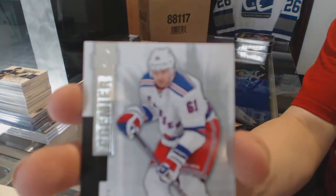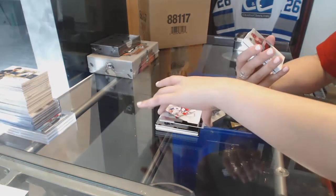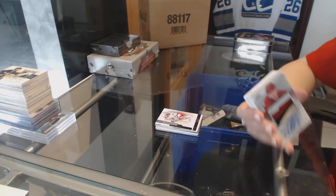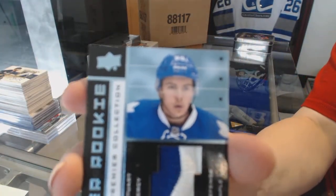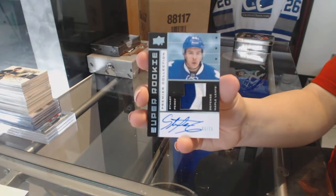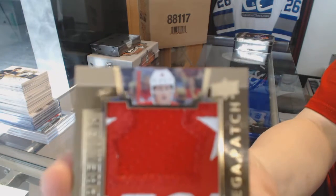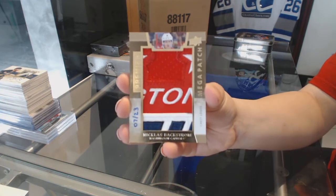We've got a base card number to 249 for the New York Rangers, Rick Nash. We've got a three-color rookie patch auto number to 299 for the Arizona Coyotes, Tobias Reeder. We've got a super rookie patch auto number to 99 for the Toronto Maple Leafs, Stuart Percy. We've got a mega patch chest logos number to 23 for the Capitals, Nicholas Backstrom. That's a nice one.